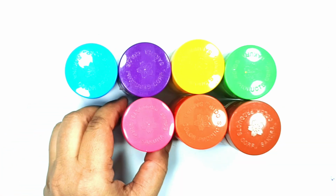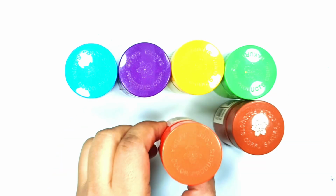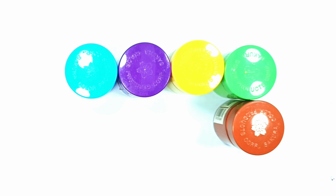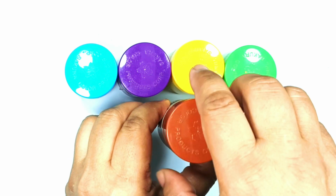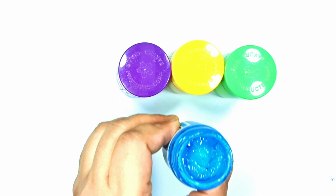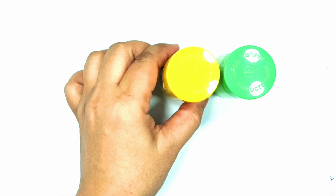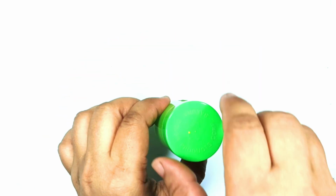Red color. Pink color. Orange color. Brown color. Blue color. Purple color. Yellow color. Green color.